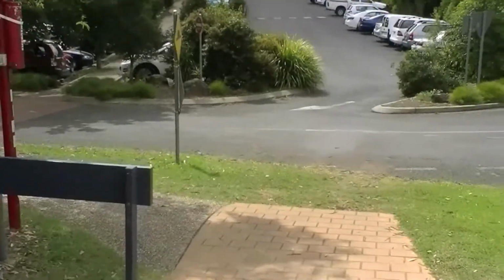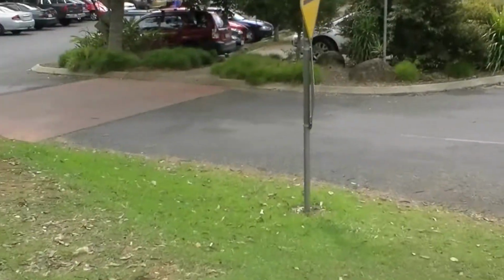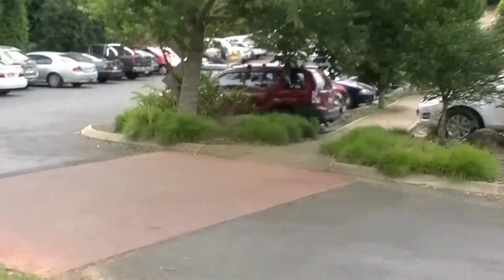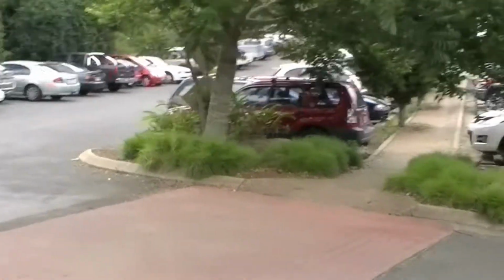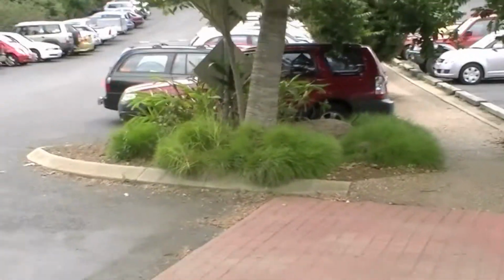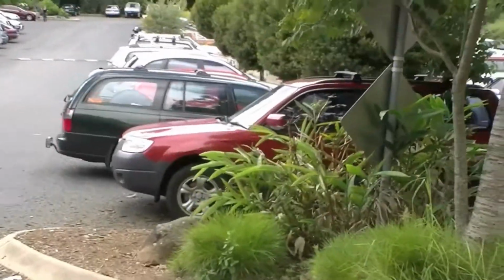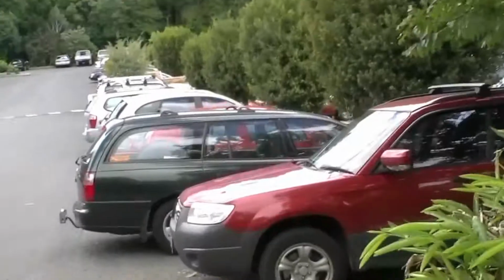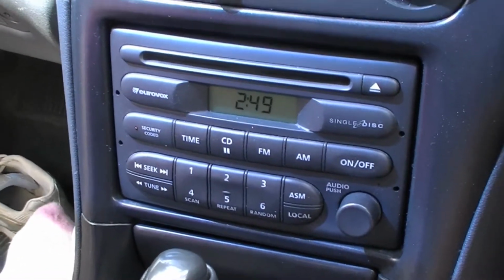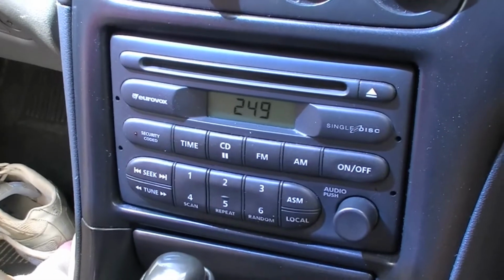Well, let's see if the car's still here that we dropped off last night. Yes, it is. I see the car. Well, that's a relief. Our car's still here, so we can drive back to get our other one. 2:49. Let's see how long it takes us to drive back to our car. It took us 7 hours to walk here.